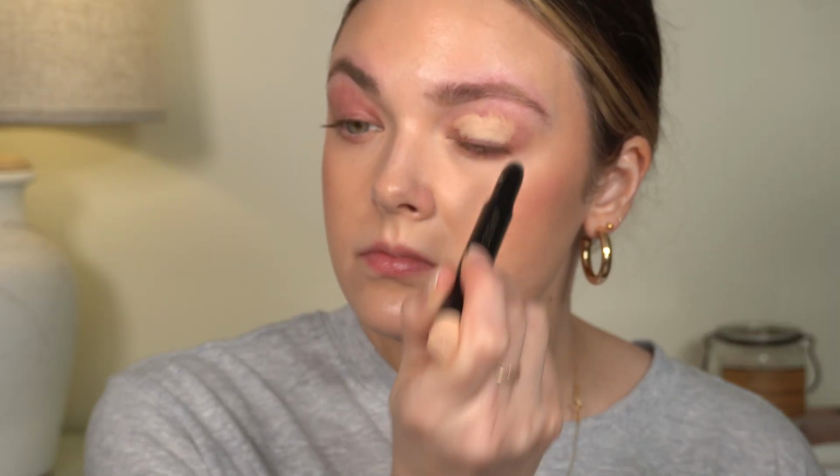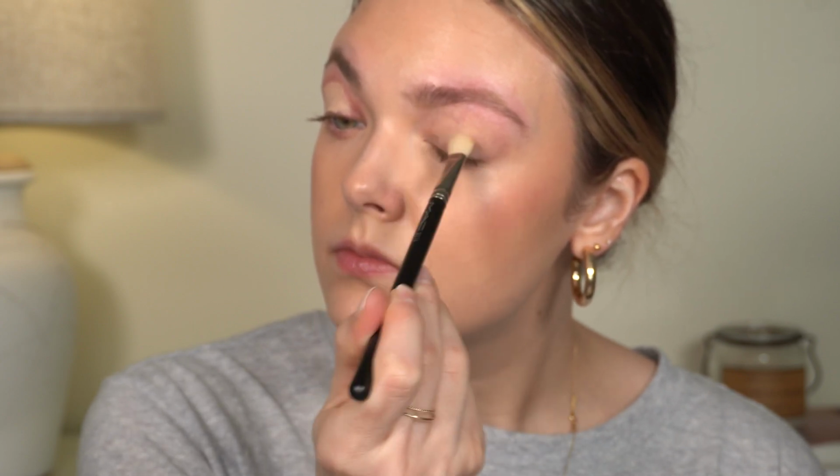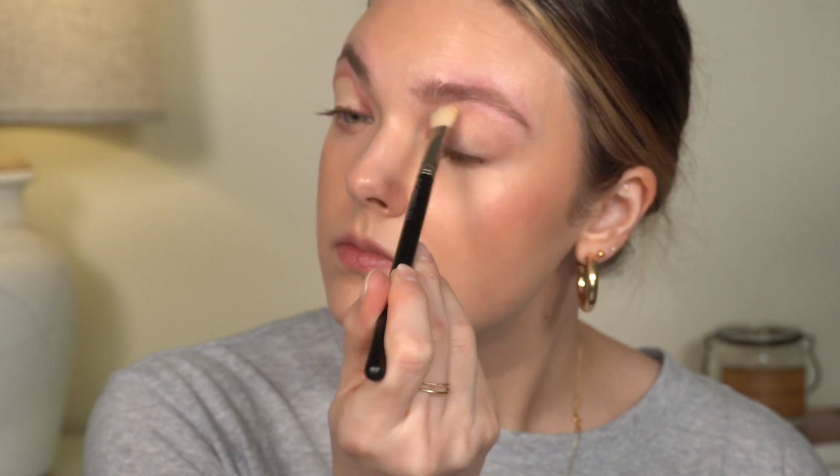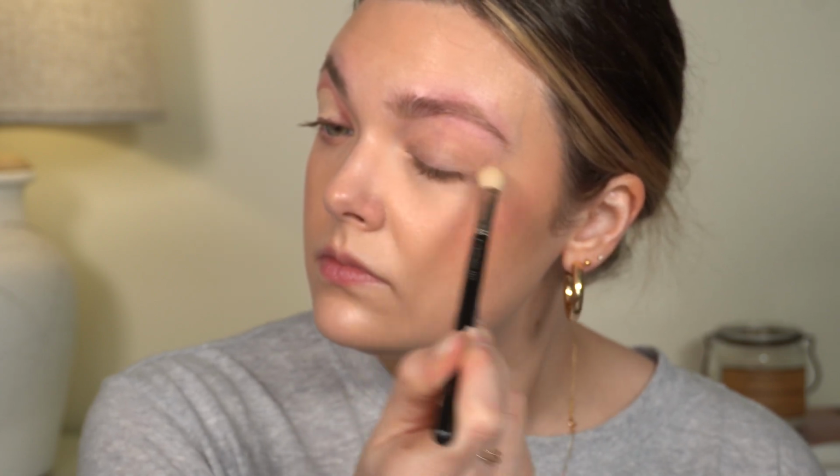This is just something I use all the time. I grab this and just scribble it on my eye, blend it in with a brush or your finger, and you can either put shadow over the top or just set it with some translucent powder, and it evens out your eyelids slightly. I like this because it's in a stick form, so it's a little bit quicker than some of my other priming type products, but I would definitely go out and buy this.